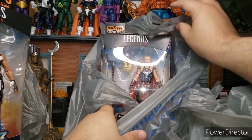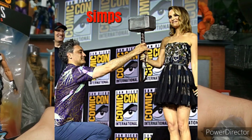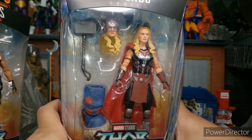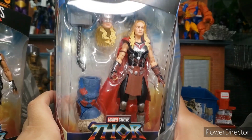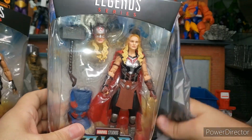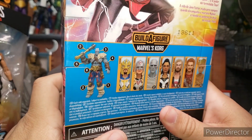And, oh my, the main event of the evening. Oh my God. It is. And she's not the female Thor. She's not the girl Thor. She's Jane Foster Thor, a.k.a. Mighty Thor. So we got Thor, but this is the Mighty Thor. She wields the hammer, Mjolnir, the Uru hammer. If you're old school like the Elite Legend, has two additional heads. But she comes with the leg to build Korg. And there you see Korg in all of his glory.